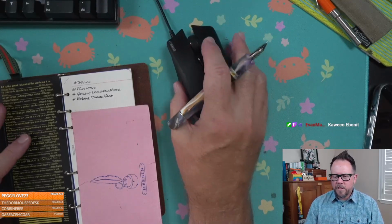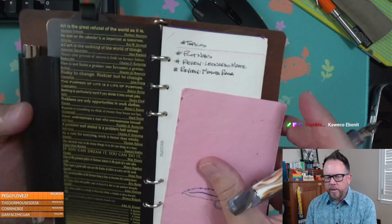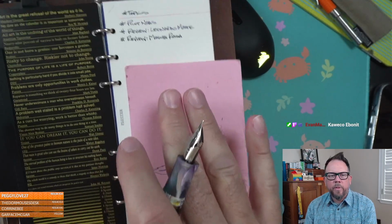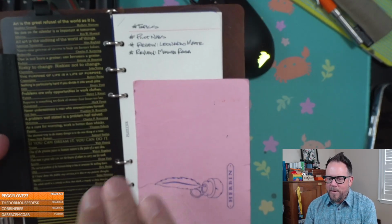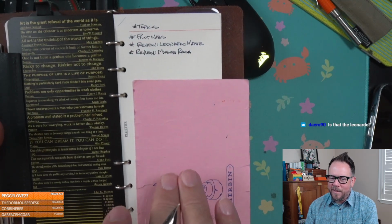I'll show you what I'm doing here. Products for beginners is always a good topic. So what I've just started doing is, I keep a little topic list. I took out my last topic list. I refreshed my plotter, so I have a new bank of blank pages. Kaweco Ebonite. I'm going to write that down because I don't know that I'm going to buy it per se, but I might can get that from a retailer.